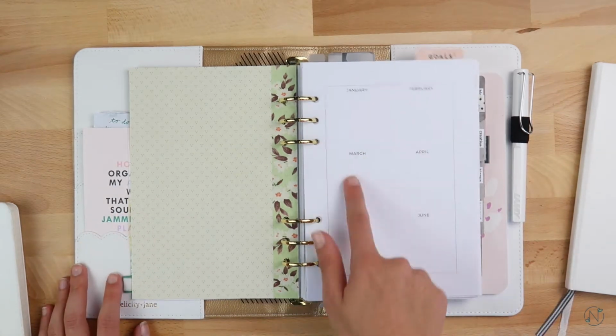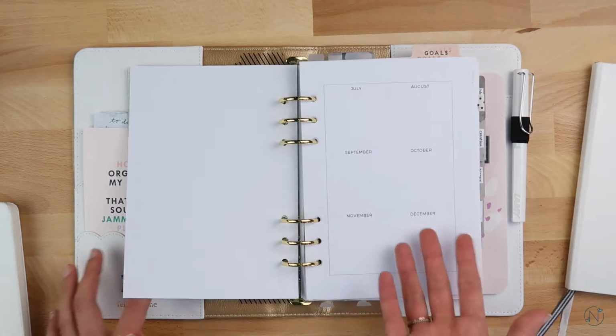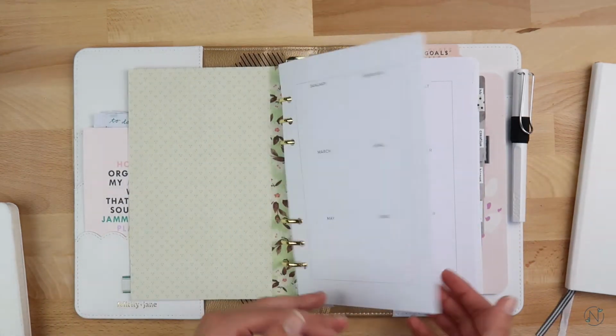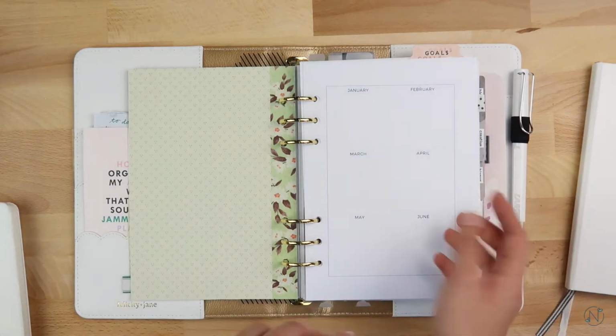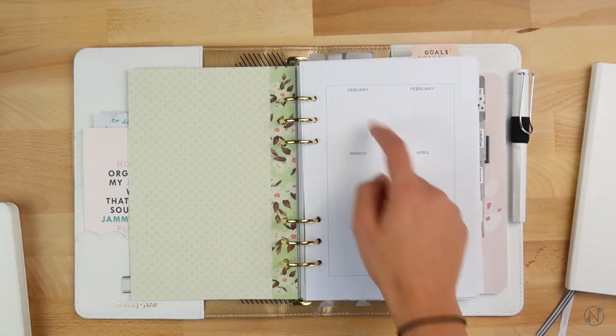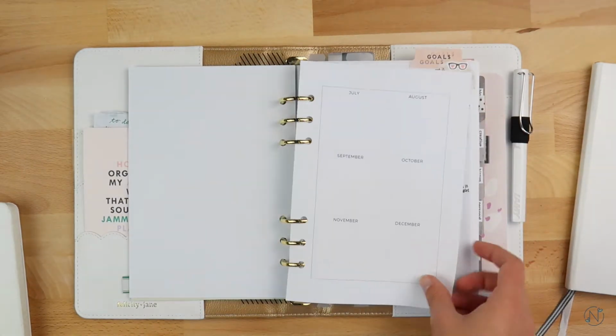So this is where I can plan my 2018, like how you plan ahead. You write, oh, I know I have a trip in April, so then you write your trip in April. So when you're doing your planning for April, you can look at this. I was going to write 2018 on here. I never did, but I know what it is, so it works.